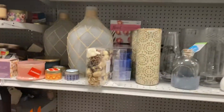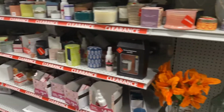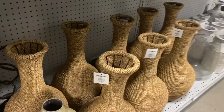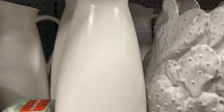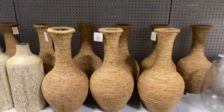This is like the clearance section. See a lot of stuff on clearance, candles, home fragrances, and these are so pretty. I don't think these are on clearance. That was $49.99. Really pretty. And these are nice. A solid one. $24.99. Well, two. This one is $19.99.